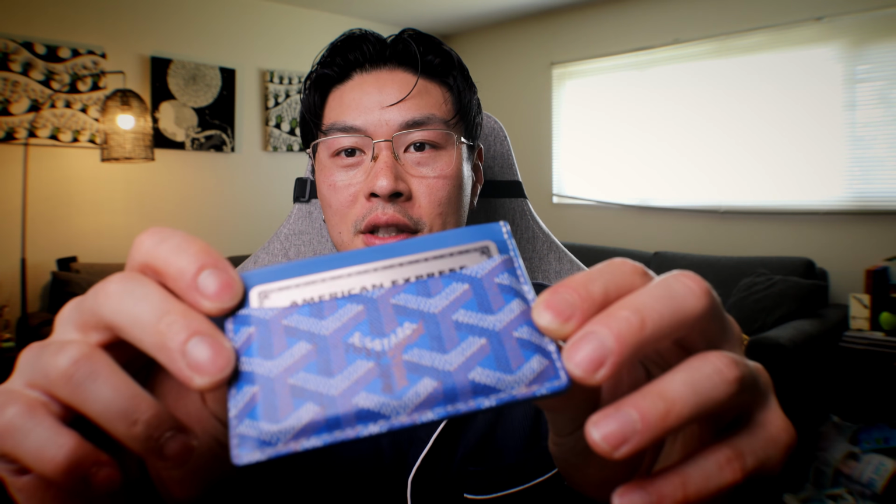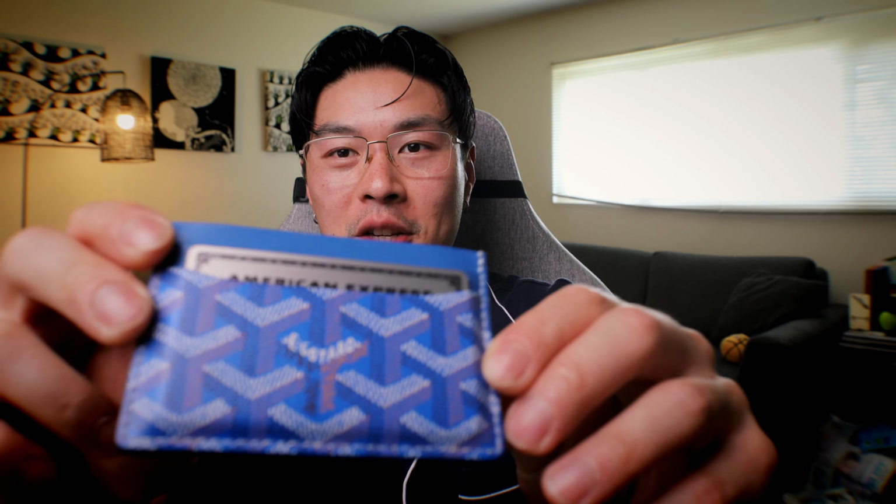Now you might be wondering, why does this wallet actually cost $550? Obviously, besides the brand name, it is made of top of the line calfskin and it's coated in a specific canvas material for protection. If you look closely at it, it is a little bit shiny, of course, and if you feel it, it obviously feels like there's some coat to it, and you might be able to hear this.